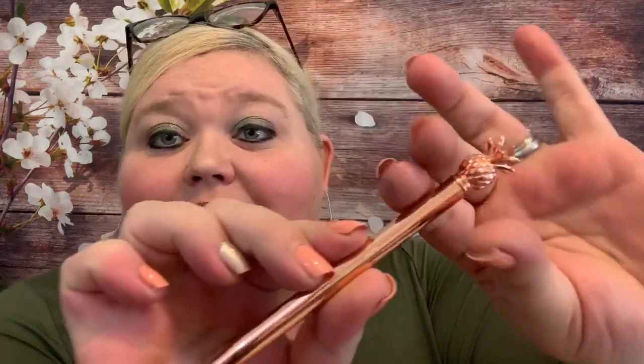And this pin combines two of my favorite things. If I'm kind of giving it away, it combines pineapples and rose gold. You guys, look at this pin. Oh, what? This is so stinking adorable. Put it right up there. I'm like, oh my gosh.